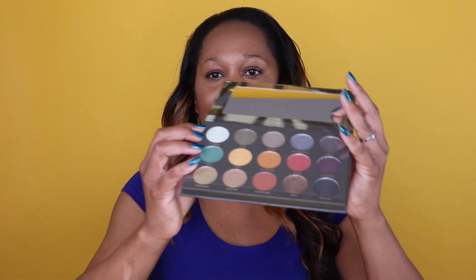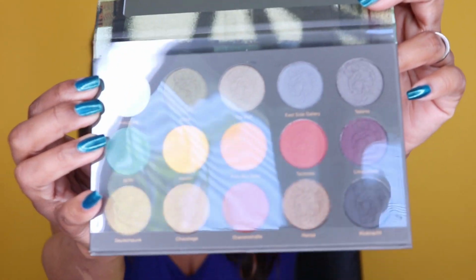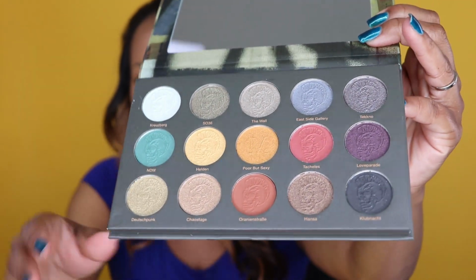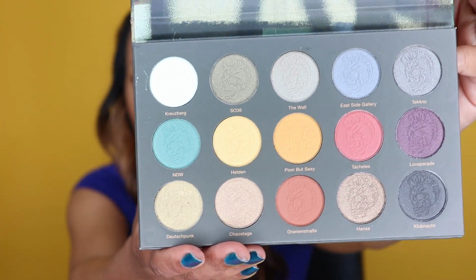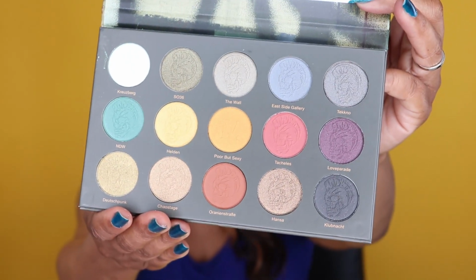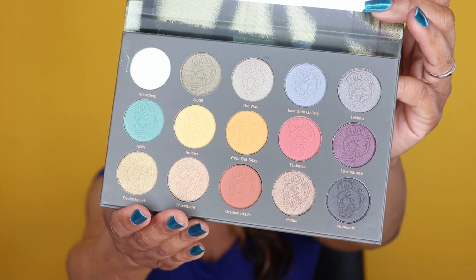Oh my God, this is very, very pretty. All right. Some of the shadow is coming off there. And this is what that looks like. Those shades are absolutely stunning. Let me just go ahead and take the plastic off. Look at that. How pretty are those? Oh gosh, I absolutely love these. I think they're absolutely gorgeous. And I so want to swatch them.